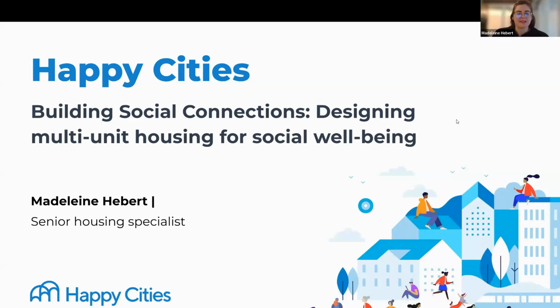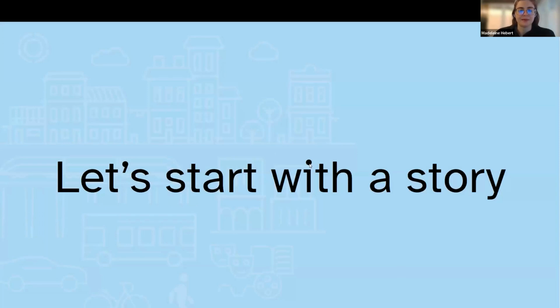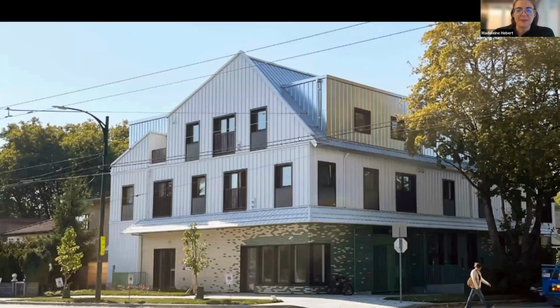Awesome. So today I'm here to talk to you about Happy City's ongoing work in the housing realm, specifically our work thinking about designing for social connection and well-being in multi-unit housing. I wanted to start with a little story of a project that we've been involved with for several years in Vancouver. And this is the building.